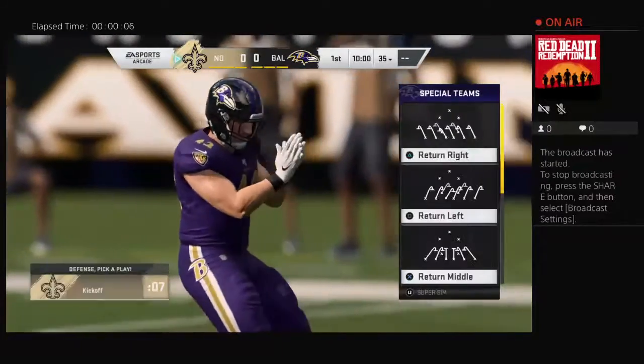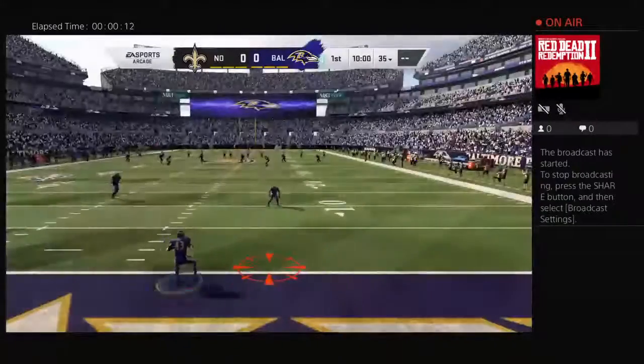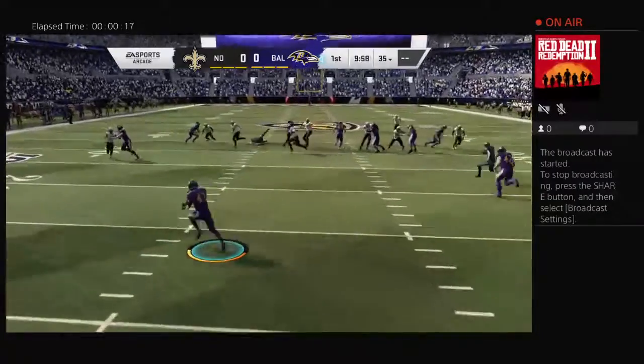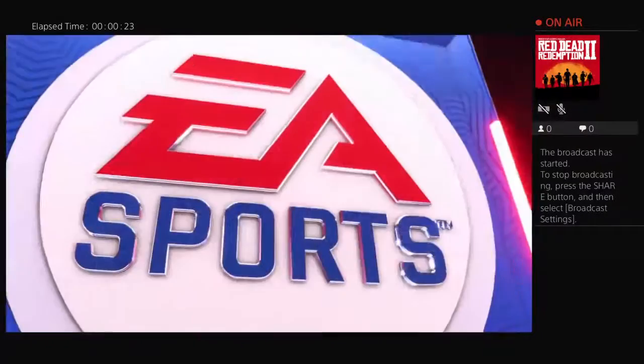Their crab cakes and they love their football. That's what Maryland does. And we are at M&T Bank Stadium down near the Inner Harbor of Baltimore. Coming up, we've got a good matchup on tap between the New Orleans Saints and the Baltimore Ravens. And he'll bring it a few past the 20 to the 23-yard line.